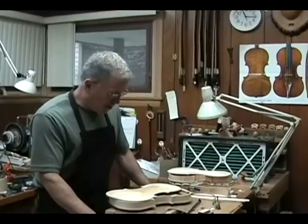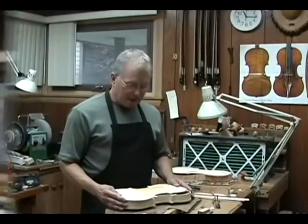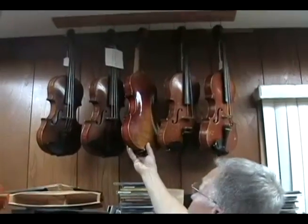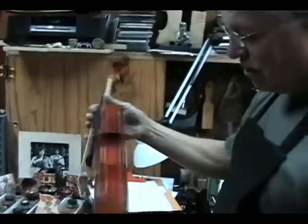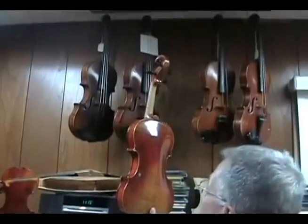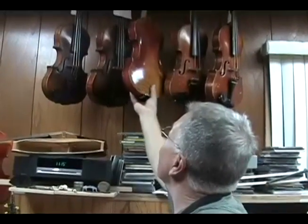Welcome to my shop, and I'm a violin maker here in Milwaukee since 1980. Here are some of the Chatfield violins right here that I'm working on. This is a violin that I made in 2015. This is one of my finished violins. And my goal is to try to bring these Chatfield instruments about as close as I can for performance as this violin is in.